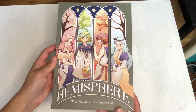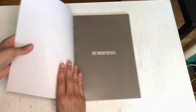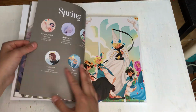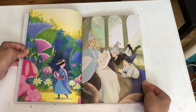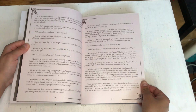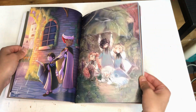So the design itself, I feel like with its additional merch items was inexpensive. The shipping on this though was no joke. I think it was like 40 USD to ship, which was very expensive. And I actually forgot that I ordered this, and I was like, oh my god, I actually paid money for it. But yeah, I really love Witch Hat Atelier.